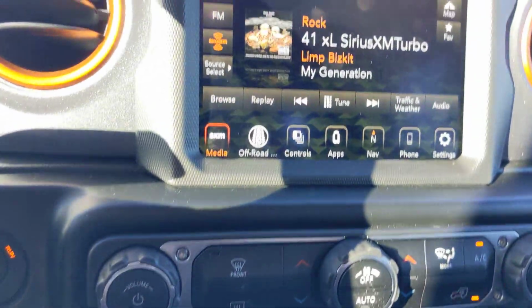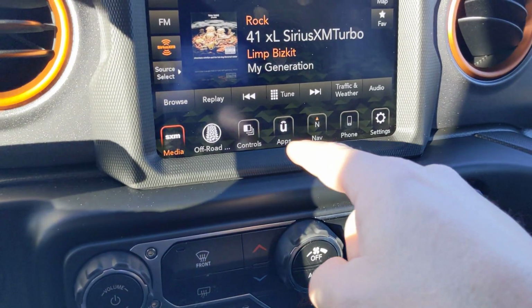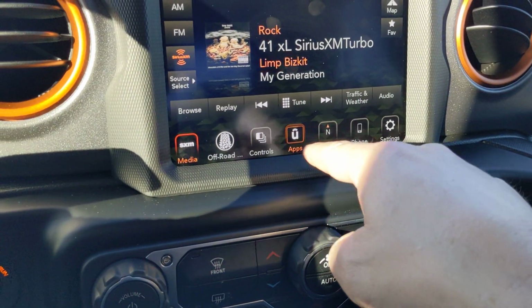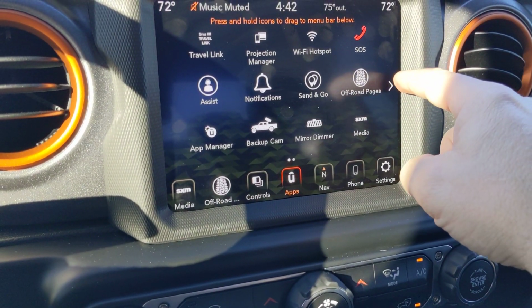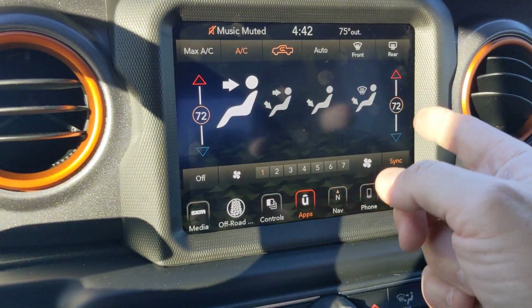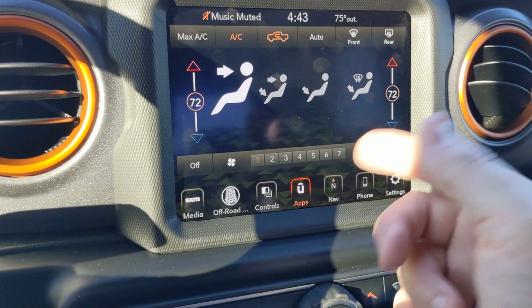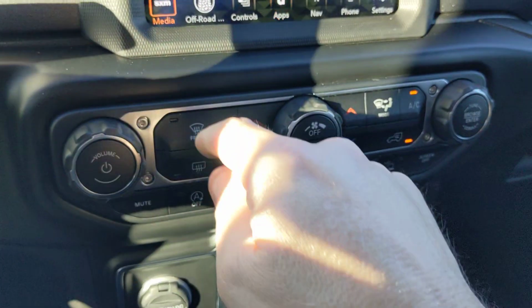So move down to climate control, and also you can have your climate control up there. I don't have it up there. I put the off-road maps up there, but if you go to apps, where the heck is it? There's your climate control. You can bring it all up on the screen. You know what I mean? If you want to do it like that. I don't see why. I like buttons. So you got the buttons here.